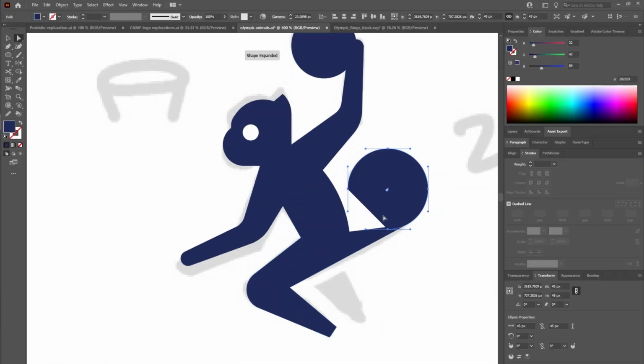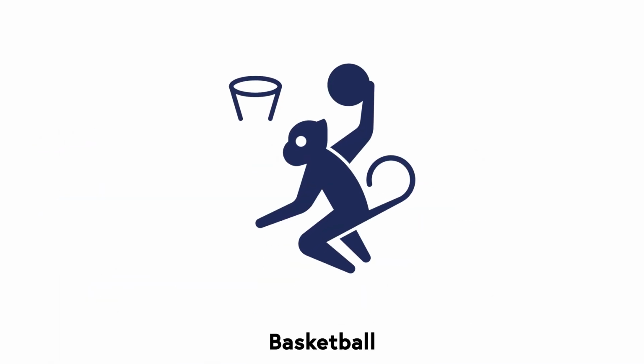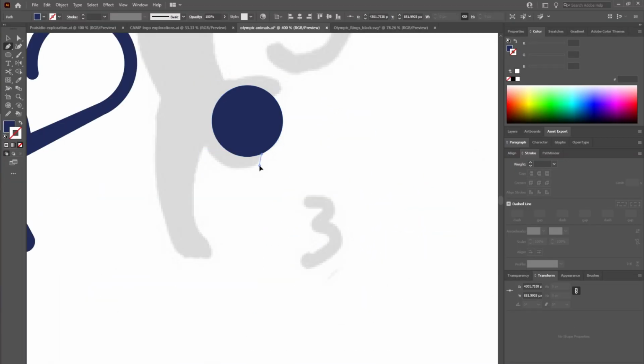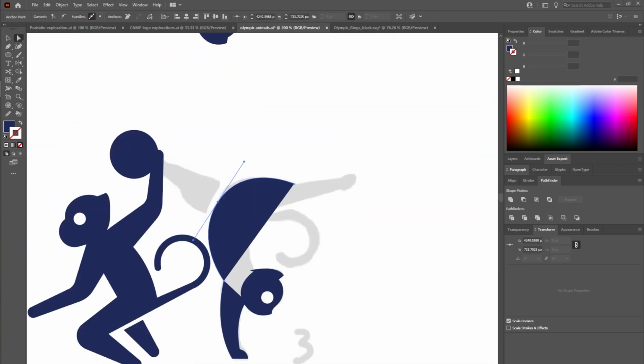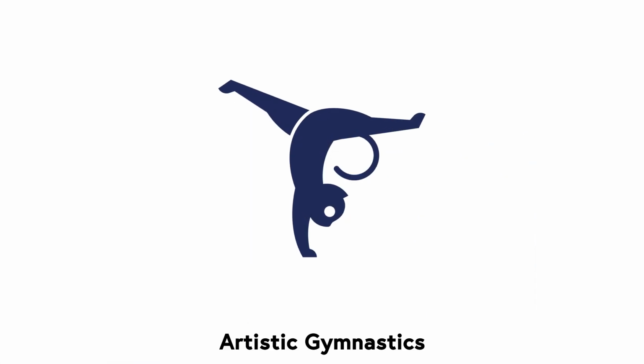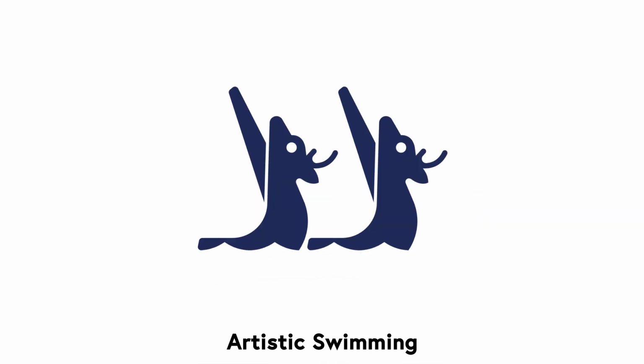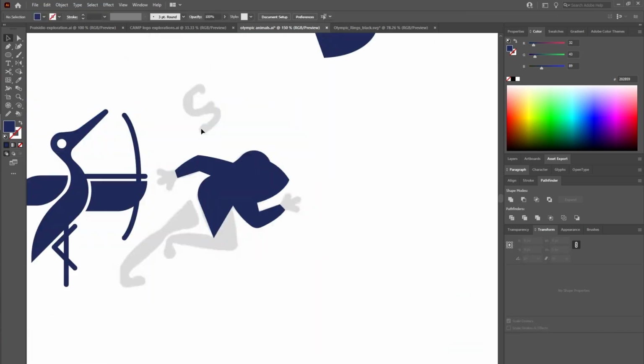For these animals, those features would be the simplified tapered limbs, the white dot for the eye, the mix of curves and sharp corners, and how the body parts that are behind other body parts are separated by a gap. Let me know if an in-depth video on icon design would be helpful, but for now, check out these cool sports!